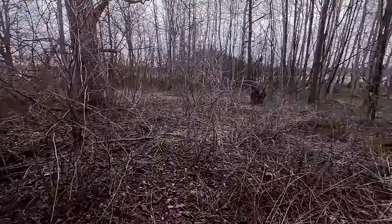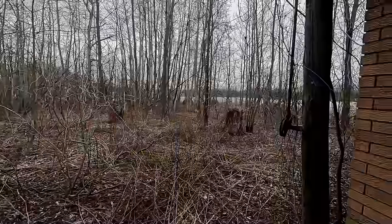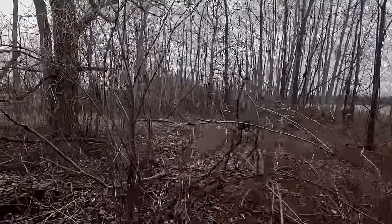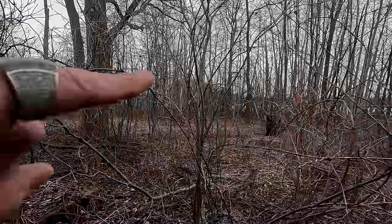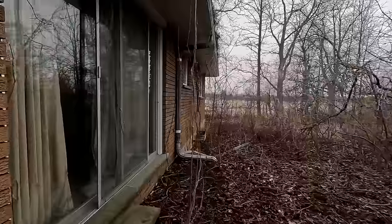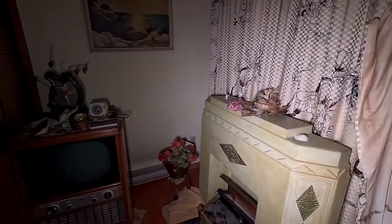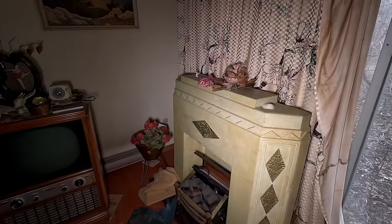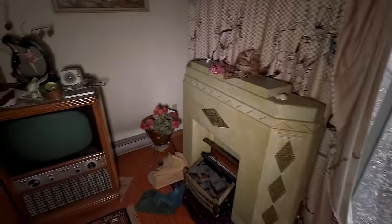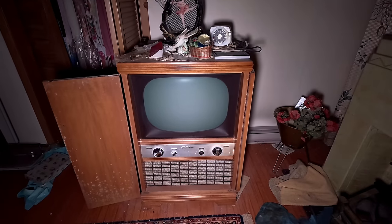I'm at the back of the house now. There might have been doors open in the front, but it's close to the road. So I came to the back to get my camera gear all set up. I noticed there's a car just over here, so we will go check that out at some point. As soon as I walked in here, cobwebs. It's got that really old abandoned smell. There's almost a smell of pee as well, unfortunately.